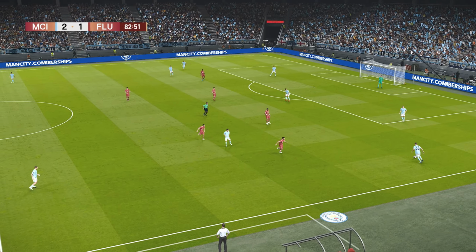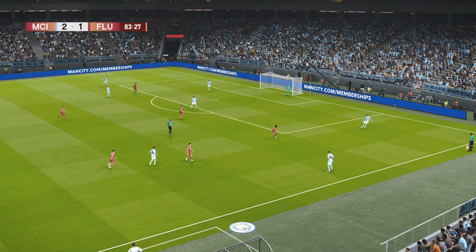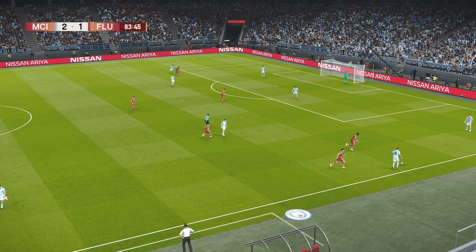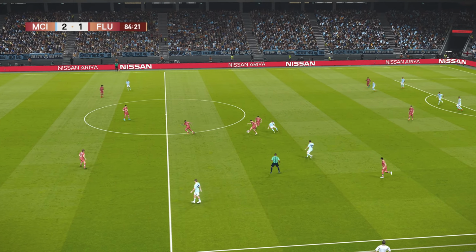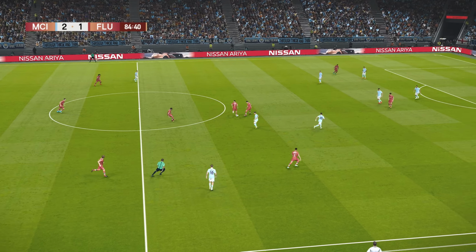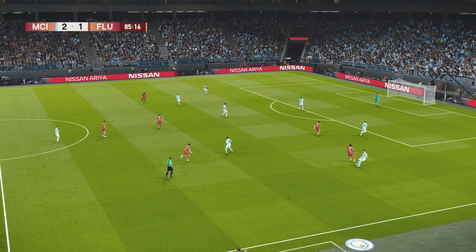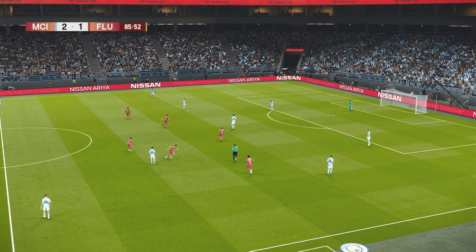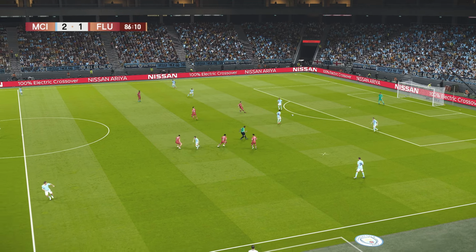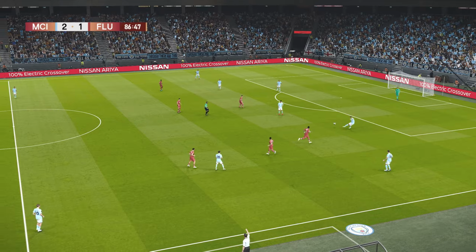Ruben Dias. Rodri. Guardiola. Alvarez. Ruben Dias. No unnecessary risks, and the game is petering out here. I don't think they can assume that the game is safe. One slip can be really costly.